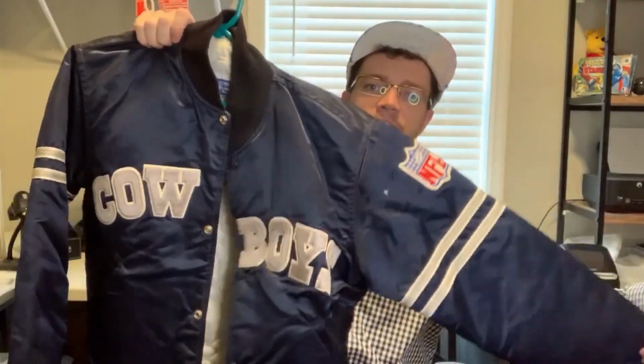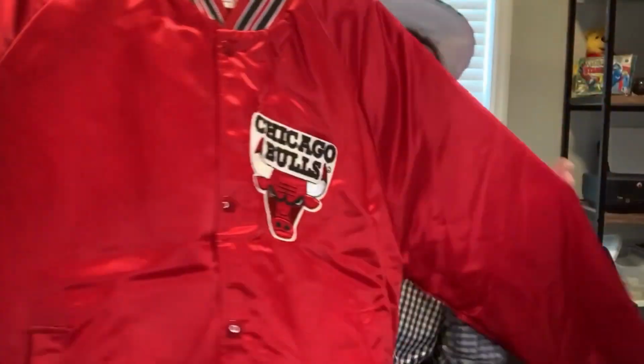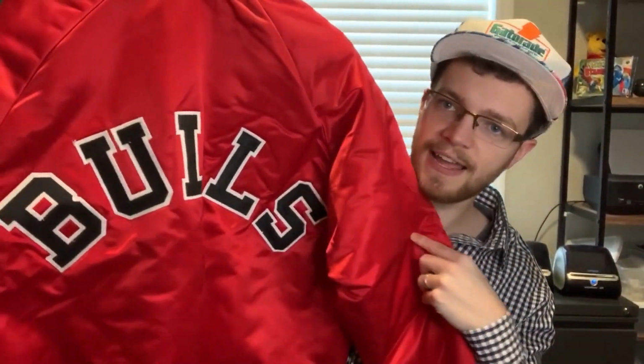Also got some cool jackets this time. This is a vintage Cowboys NFL windbreaker, nothing on the back, but nice large text on the front, so I'm sure that will do well. Not really the season to get that in, but I will take it. Very similar Bulls windbreaker here, super nice, and also with the chalk line tags.